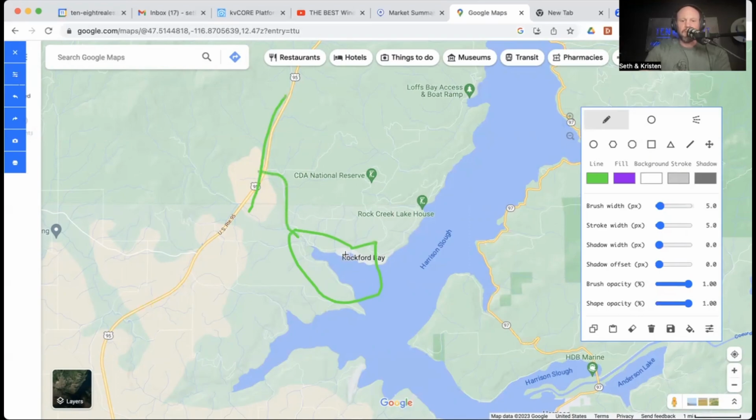Rockford Bay has a boat-in restaurant. You can also drive there, called Shooters, somewhere over here. Cool little spot. If you're out on the lake, you can pop in there. There are a few other spots on the lake like that I did not mention that you can pop in and go get a drink or food, which is a cool feature.